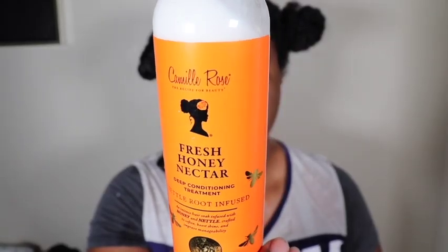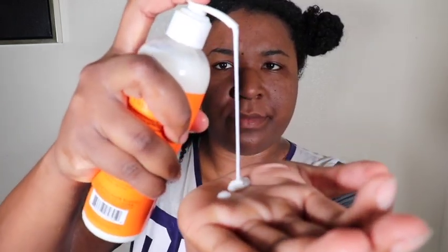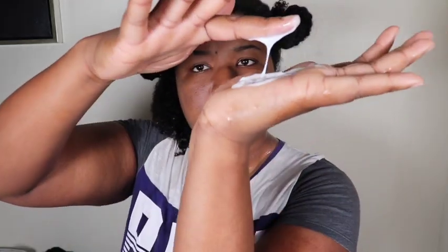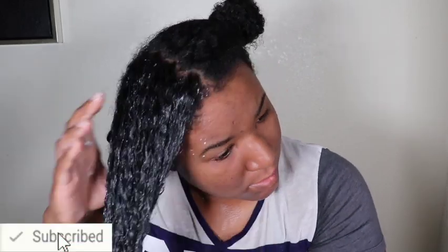Next, I am going to be trying out this deep conditioner by Camille Rose. It is the Fresh Honey Nectar Deep Conditioning Treatment. So it smells really good. It's not thick. I usually like thick, deep conditioners. I don't like the pump. The product has a lot of slip, so it's easy for me to detangle if I needed to.